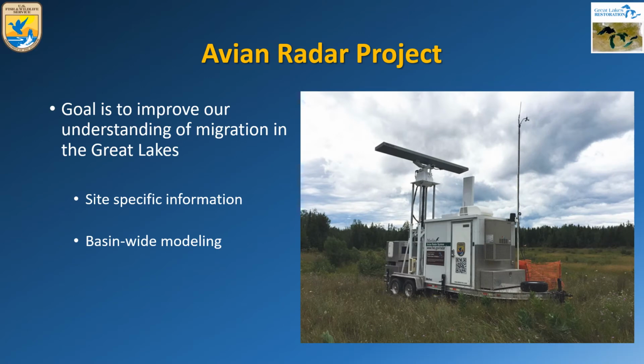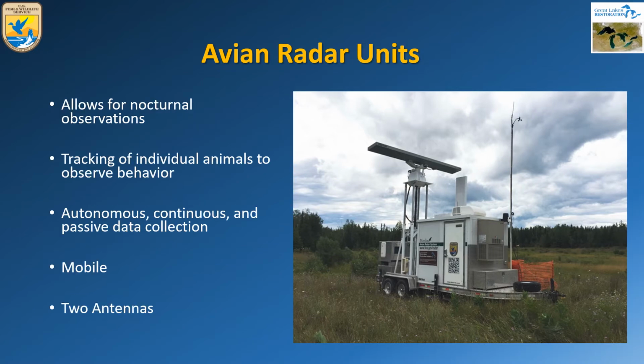So our goal with the Avian radar project, which was established in 2011, is to help improve our understanding of the airspace and migration in the Great Lakes. We've deployed our radar units all over the Great Lakes and since gathered a ton of site-specific information. We're now taking that information and we're trying to apply it to a large-scale data analysis. We're looking at basin-wide modeling and then subsequently applying that to decision-making for conservation and stopover habitat.